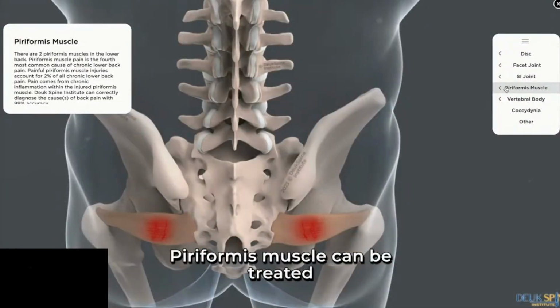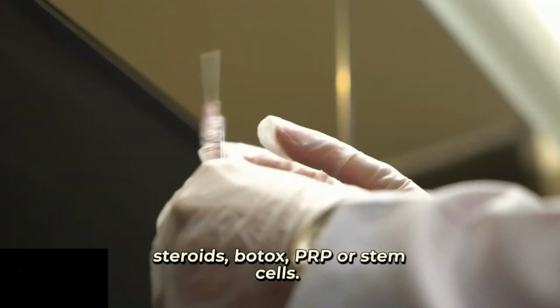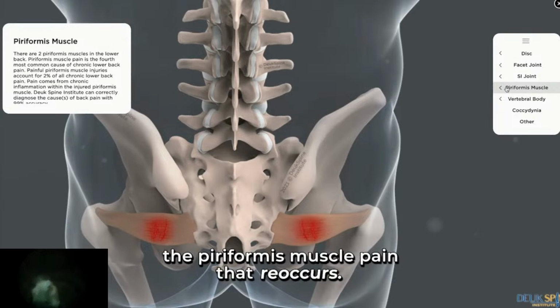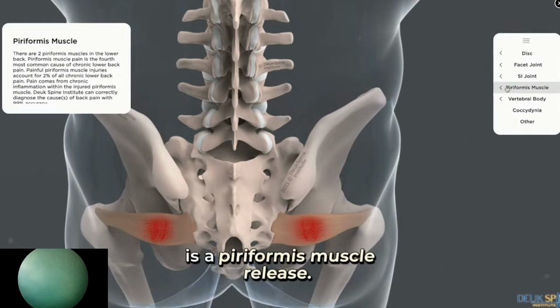muscle. Piriformis muscle can be treated with injections such as steroids, Botox, PRP, or stem cells. However, those injections always wear off and the patients end up coming back with the piriformis muscle pain that reoccurs. The most definitive treatment for permanent relief of piriformis syndrome is a piriformis muscle release.